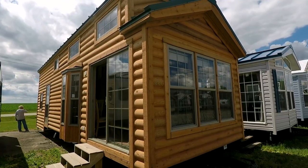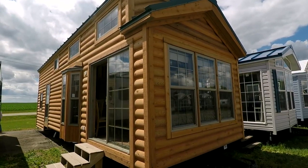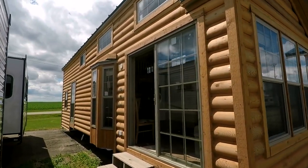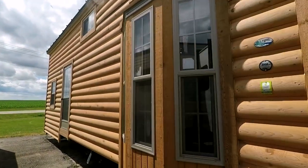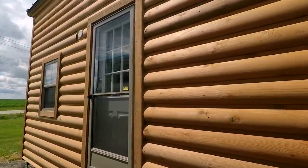Okay, welcome to my video. This is my 2018 Bristlecone Lodge log cabin. It's got a 40-year metal roof on it, all thermal pane windows and doors. And Cabela's actually designed the very first one of these back in the early 2000s.